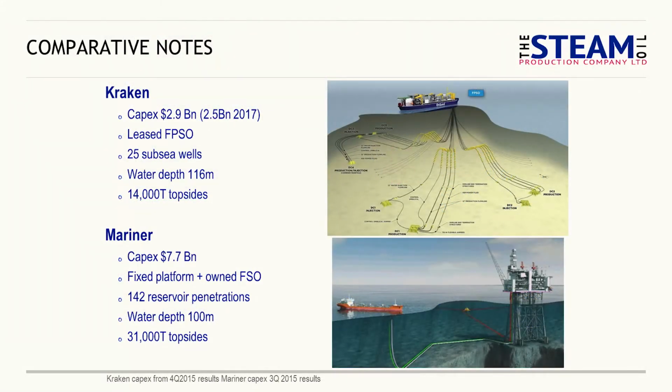And here again, with my acknowledgements to Enquest and Statoil, this is very simplified comparative peer notes. We see that on Kraken, okay, the capex was quite low, but it's a leased FPSO, not a huge company. And what's been nice is last year they announced a reduction in the capex, so they've been quite successful. Now, I brought out the key that they've got 25 subsea wells.